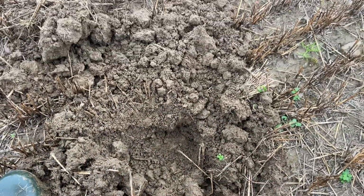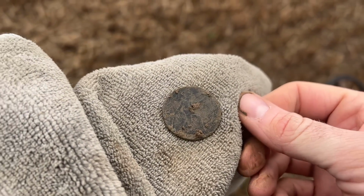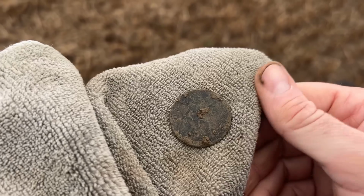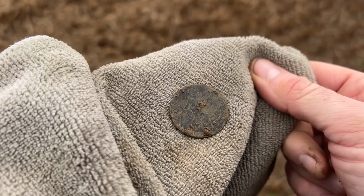Right, got to turn you off for a wee sec and then get back to you. I definitely was not expecting a coin there, but we've got off to an absolute flyer of a start. We've got 2 coins in the first 3 holes, and I've literally been going for just 3 minutes, something like that, in between talking to the camera.